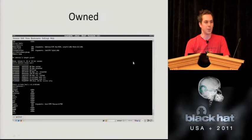This can also be used to spread malware, to propagate malware. You can actually put files onto the PLC.